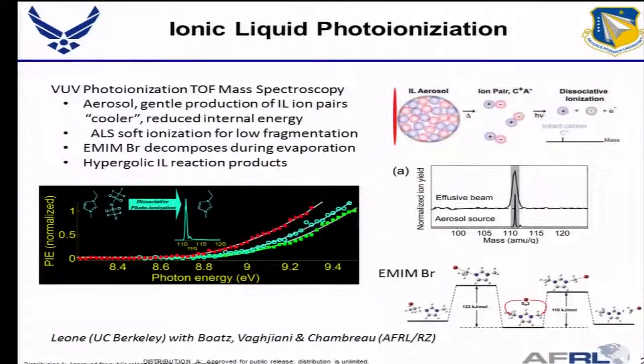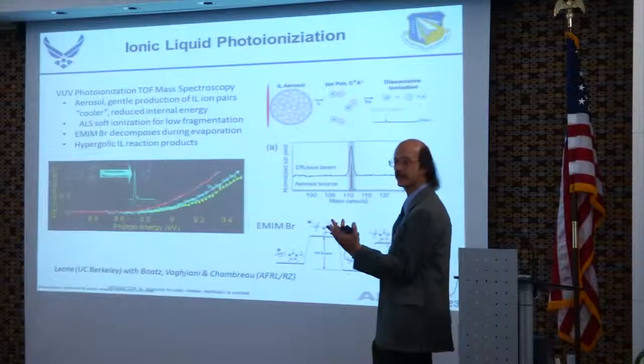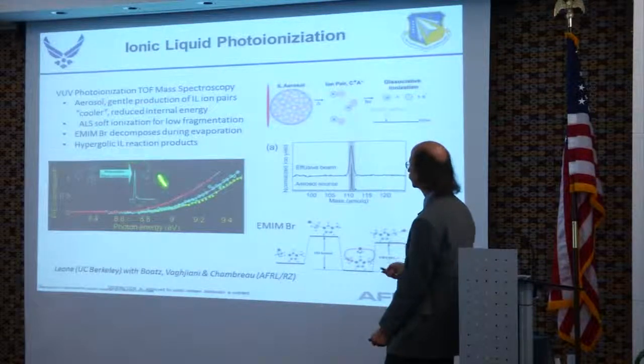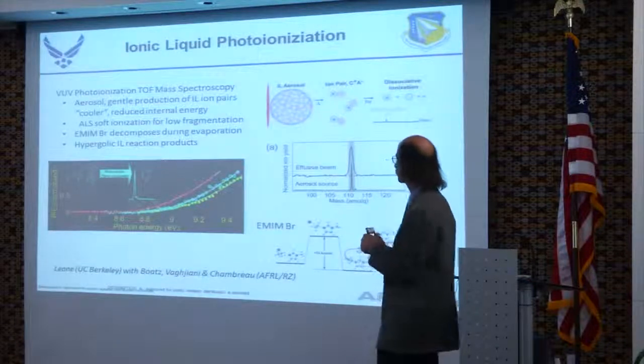Another project that's also a collaboration between university and AFRL, between Steve Leone and the AFRL, Jerry Boats and others, is work in which they're characterizing gas phase ion pairs of ionic liquids using VUV time of flight mass spectrometry at the Advanced Light Source. One of the nice things they've been able to demonstrate is that if you use an aerosol source rather than an effusive source, you get a gentler production, lower energy. What that translates into is higher sensitivity, but also more selectivity. If you can make everything in a lower energy state, you're going to get better resolution. You can identify this from the onset for the photoionization from the two different sources. That also gives them a better opportunity to look at things like the EMIM bromine decomposition, and Jerry Boats has been doing calculations to understand that.